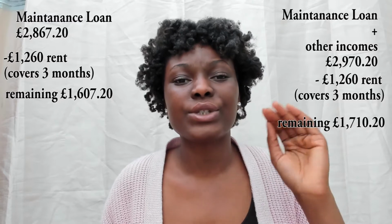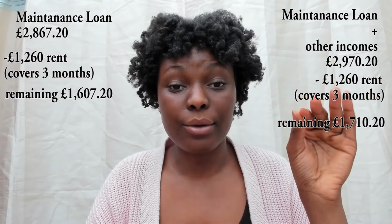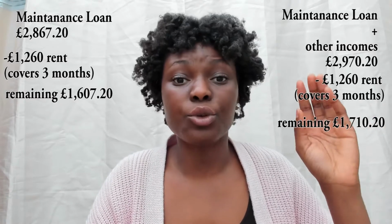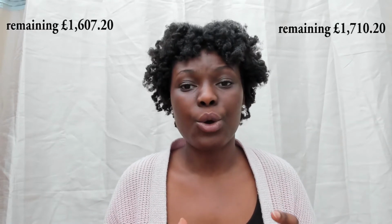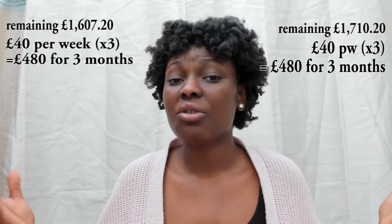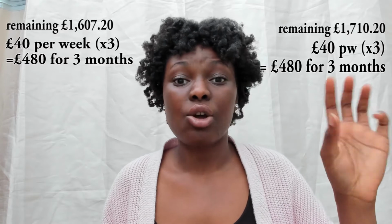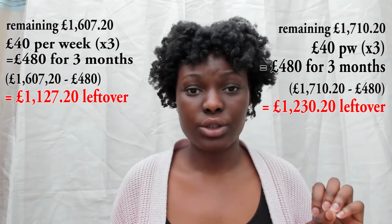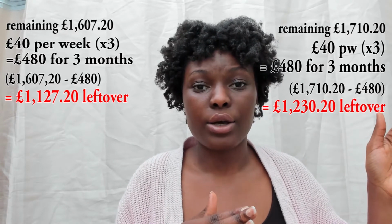So let's say your student finance term loan is the income amount for that term period. You deduct your rent for those 3 months from your income, right? So now you have what's left. From that, you need to know how much you typically spend per month on food. Let's use £40 per month. You times it by three, and then deduct that from the remaining income. Now you've separated your rent and your food, so you know that you're sorted.